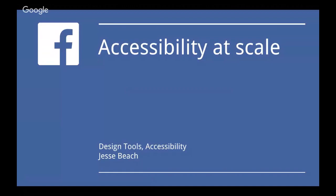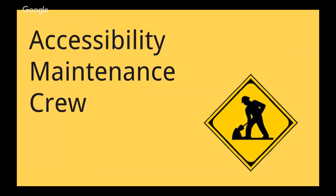Hello, everyone. Good morning for those of you for whom it is morning. As mentioned, I'm here at Facebook. I've been here for about 2 years. And during that time, I feel like I've had a pretty intense education in what it means to work at scale. I'm sure a lot of people out there sometimes feel like you work on an accessibility maintenance crew. You spend most of your time fixing bugs and fixing issues, but you never really get to the point of building new features. And what we're really trying to do at Facebook is to migrate our team from a maintenance team to a product team.